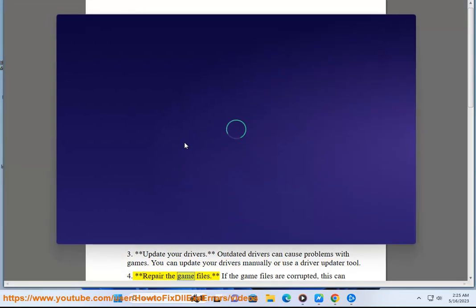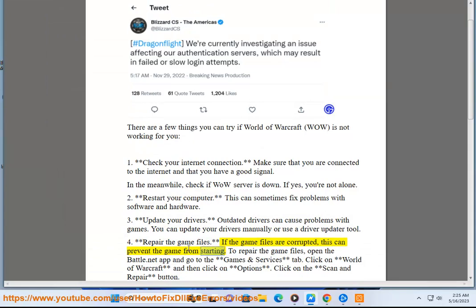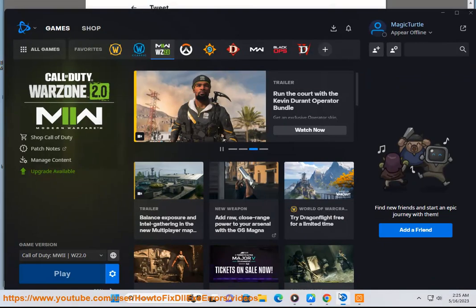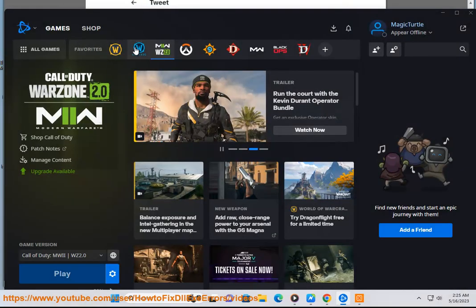4. Repair the game files. If the game files are corrupted, this can prevent the game from starting. To repair the game files, open the battle.net app and go to the Games and Services tab. Click on World of Warcraft and then click on Options. Click on the Scan and Repair button.